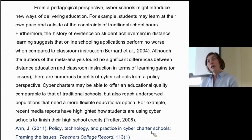From a pedagogical perspective, cyber schools might introduce new ways of delivering education. For example, students may learn at their own pace and outside of the constraints of traditional school hours. Furthermore, the history of evidence on student achievement in distance learning suggests that online schooling applications perform no worse when compared to classroom instruction.